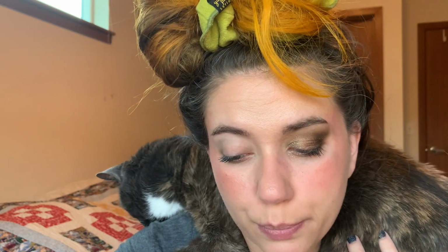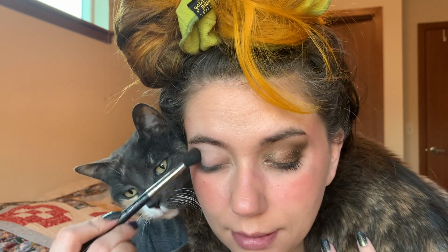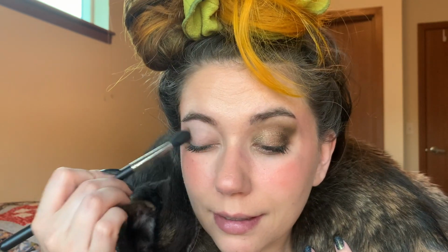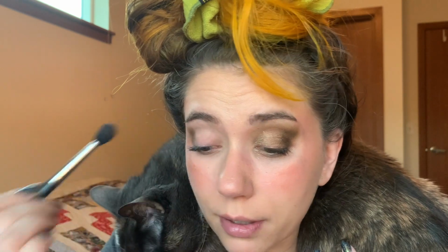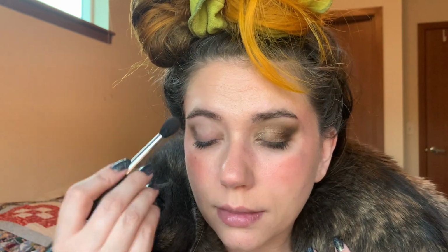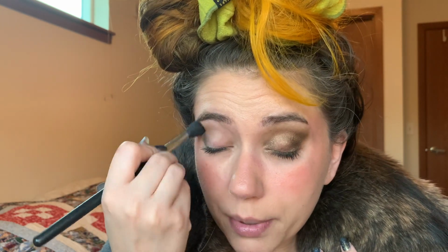Okay, so I don't think that shade in the palette is a great one, but I will play with it more later and see what we can get. I'm going to do something ugly and just take that darkest brown, the Sinsemilla, I don't know what that shade is. So I'm just trying to blow this out, and I'm going to put glitter on this eye. That's why I don't care if it's messy, because I just want to try the glitter pot.